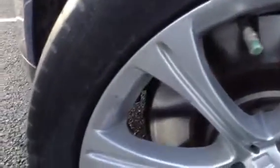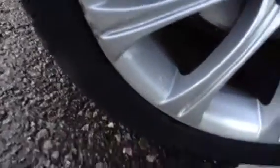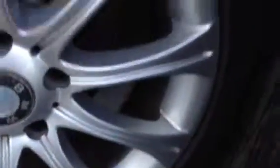And then look at the near side front alloy, again you can see a lot of lacquer starting to peel off there, and also some curb marks, so again it's going to require a refurb.